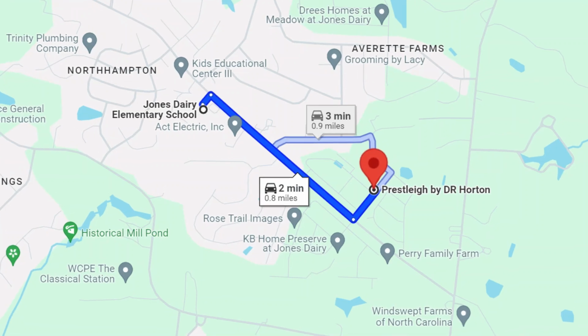You're going to want to know that the public elementary school that's currently assigned to this community out here is literally within walking distance.